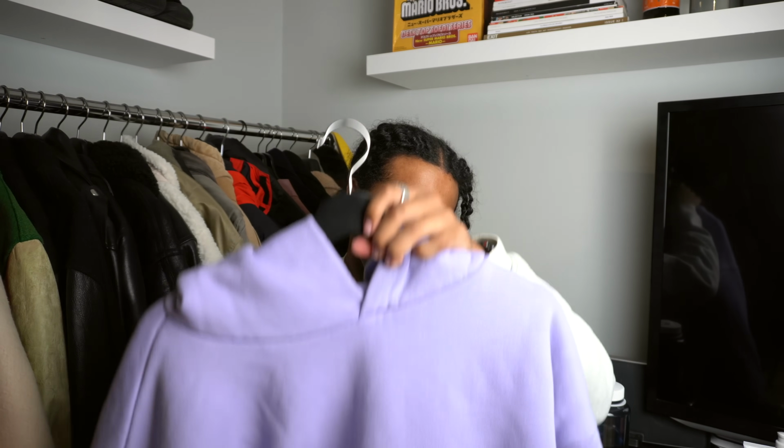The thing that makes this so unique is that it's double lined. So it feels like it's 3 hoodies stuck together. Like, that's how heavy it is. Right now, this feels like a workout, me holding it up. Powder lavender type of color. Really beautiful shade that I don't really have too often in my wardrobe.